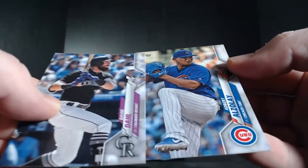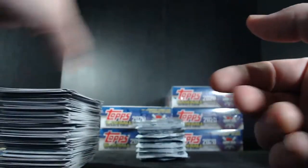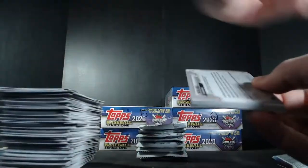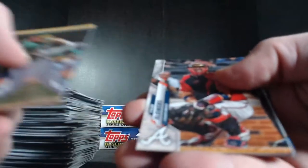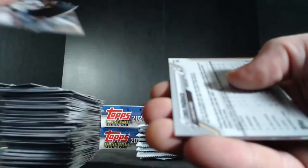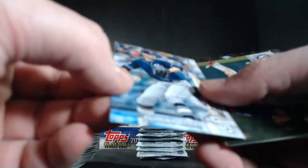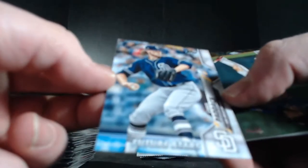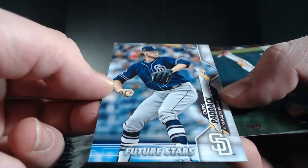2010s. And then we got a David Dahl and an Albert Azule rookie for the Cubs. Matt Chapman for the Oakland A's. Tyler Flowers, Gary Sanchez, Ronald Acuna Jr., Ketel Marte, a backwards Chris Paddock. I don't know why. Future stars.